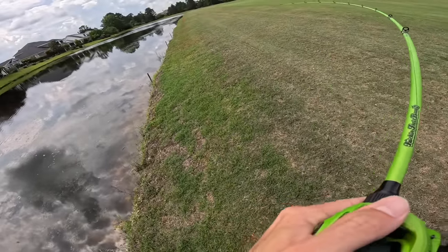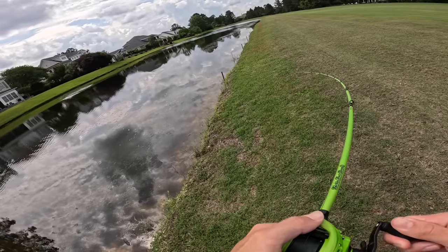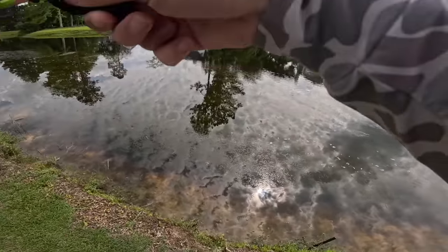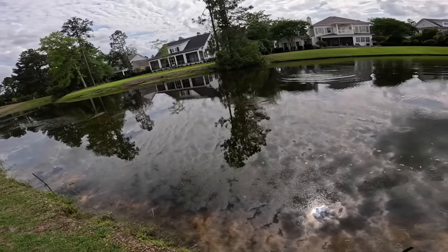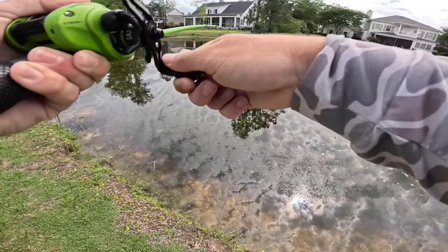Like that. It is a monster. It's a monster, dude. Oh my gosh. Oh my gosh. Stay pinned, baby. This is a big fish, guys. It's a big, oh my gosh, come on. Come on. Oh no. No, no, no, no. All right, we got her through the grass.